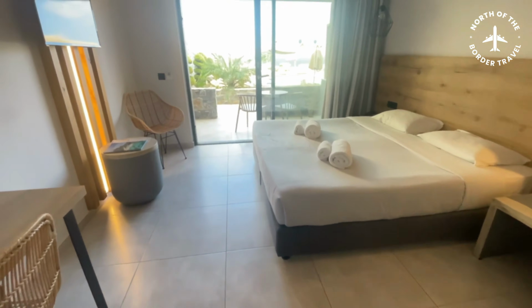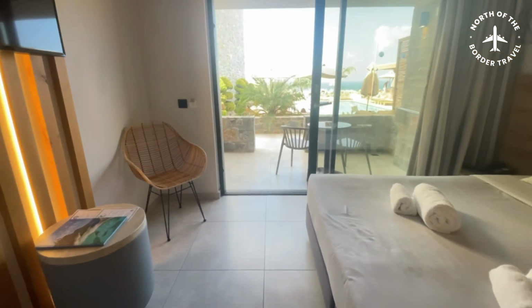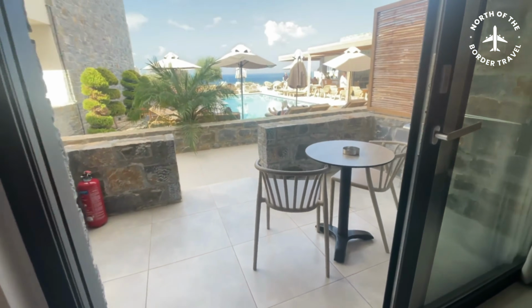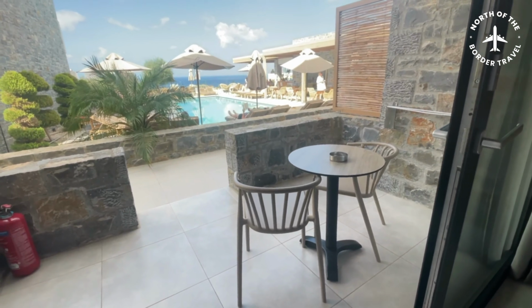So gang, that's your room tour of room 404. This is the basic room that you can get, but it is absolutely beautiful, very well decorated and more than enough for what you need for your stay here.